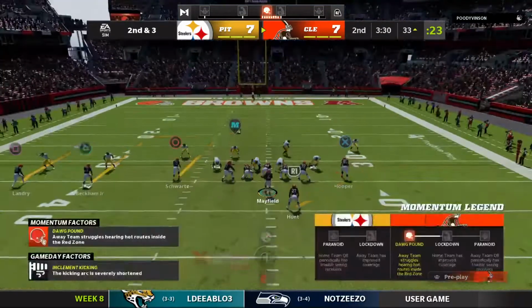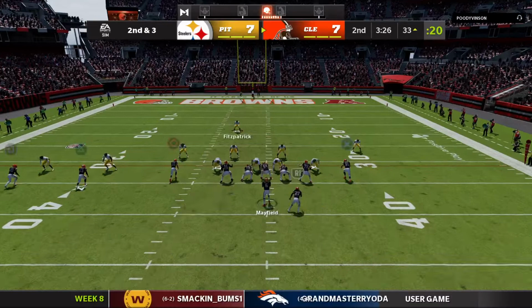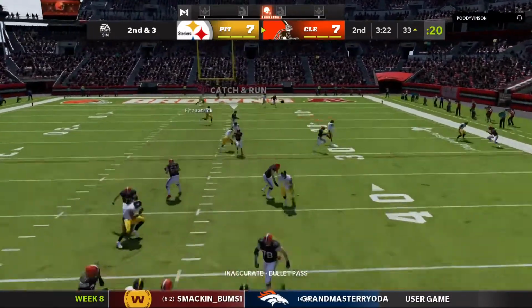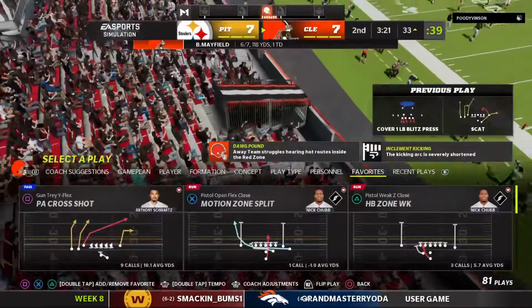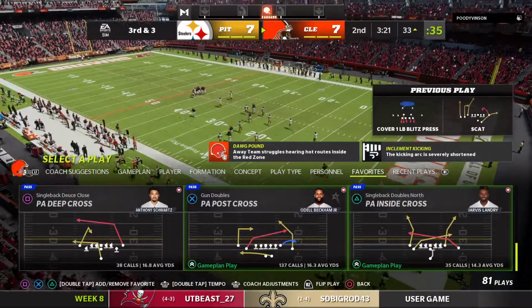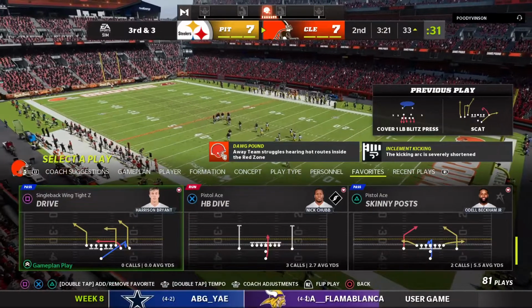Working with a 2nd and 3. Mayfield now, and his throw here is incomplete. To this point, I've been impressed with the work defensively. They have not allowed a lot of receivers to run free. And there's another example, another incompletion.